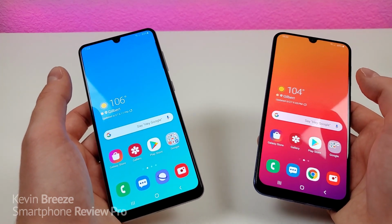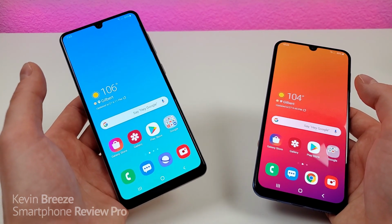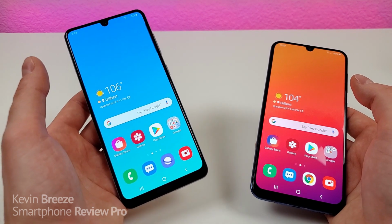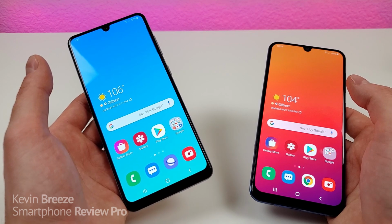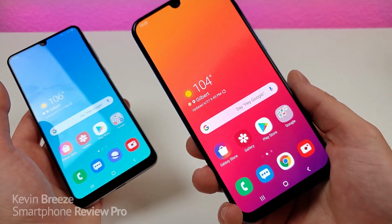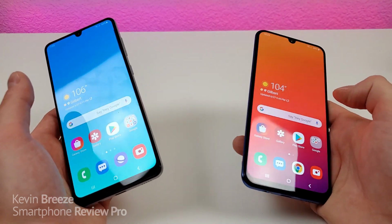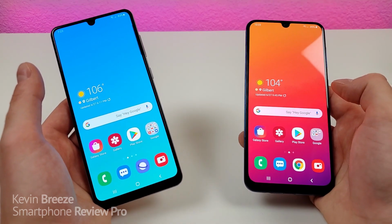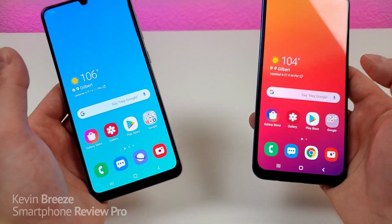Now with both devices, video recording does max out at 1080p, and with the Samsung Galaxy A31, we're getting a beefy 5,000 mAh internal battery, so a really massive battery. It's going to give you really good battery life. And with the A30, we're getting a smaller but still large 4,000 mAh battery. Now with both phones, you do get 15-watt fast charging, so it is nice that you can charge up these beefy batteries in a fairly timely manner.